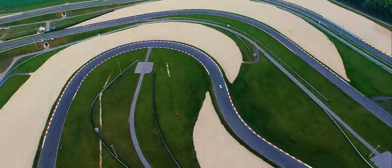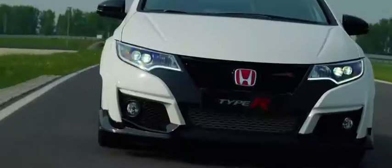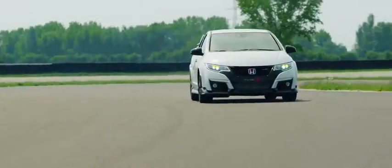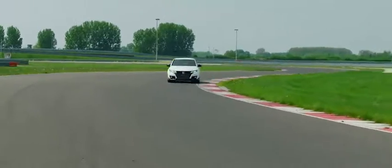Slovakia Ring is one of the most demanding tracks in the world. 14 corners, very fast corners, very slow corners, 6 kilometers long, a lot of change of direction. It's the right place to test the characteristics of the new Type R.